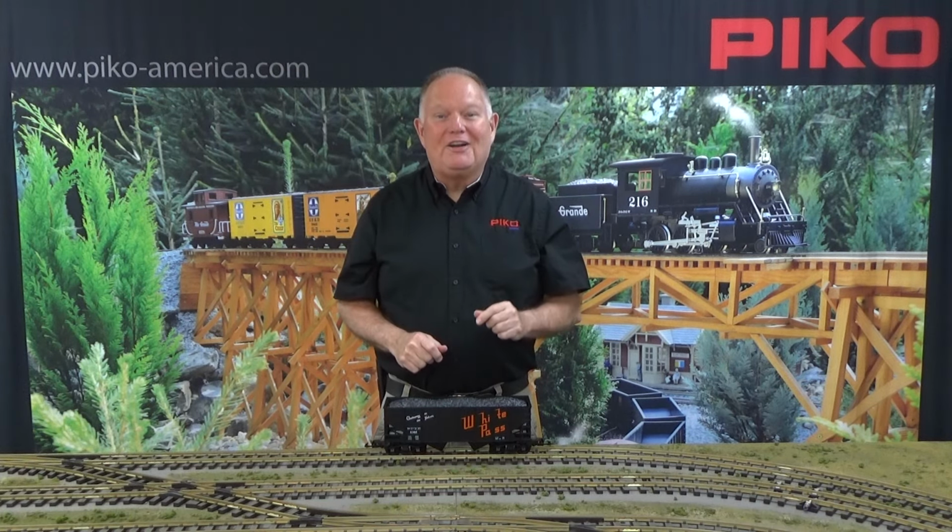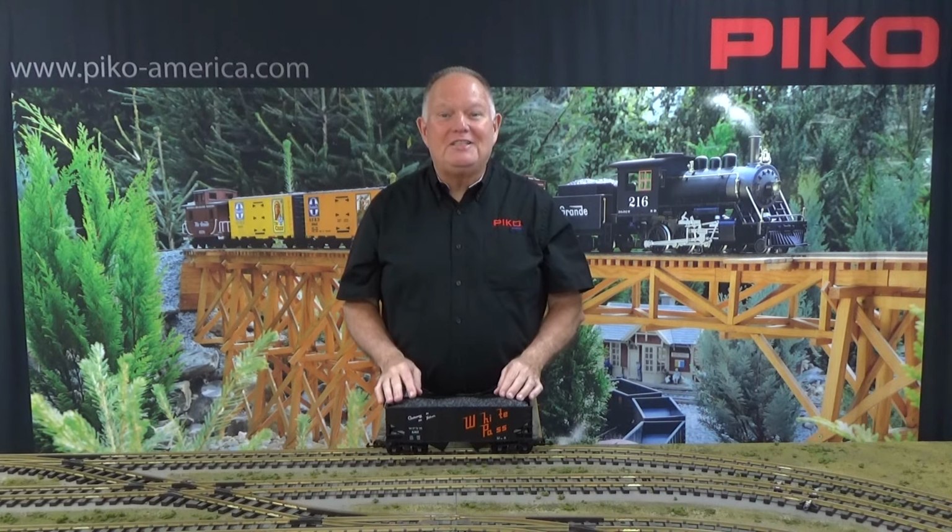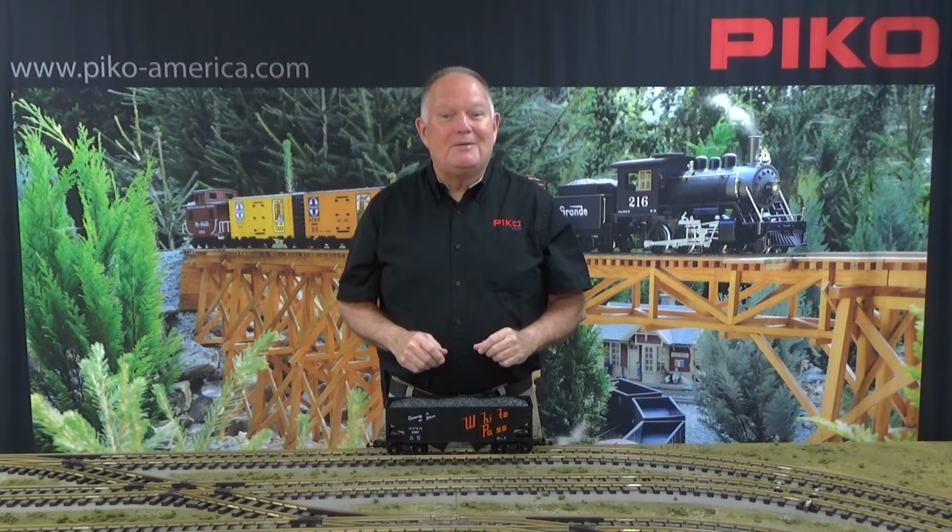Hi, I'm Jonathan Meador, and we're here in PIKO America's service department with new products that have been delivered to retailers in time for early summer 2024. The White Pass and Yukon has always been a popular subject for G-Scale and Garden Railway fans, and we've brought you a lot of items, and there are quite a few new White Pass and Yukon items this year as well.